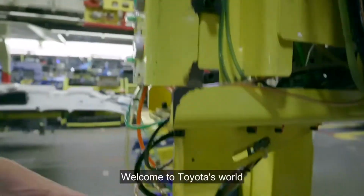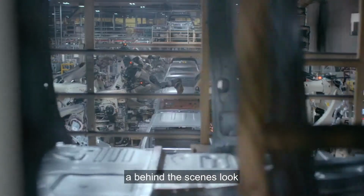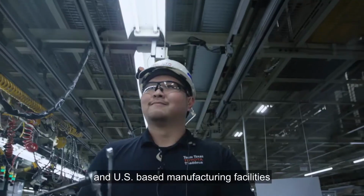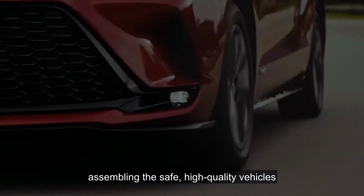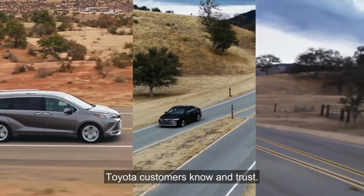Welcome to Toyota's world of advanced manufacturing. You are about to get a behind-the-scenes look at the people, processes, and US-based manufacturing facilities assembling the safe, high-quality vehicles Toyota customers know and trust.